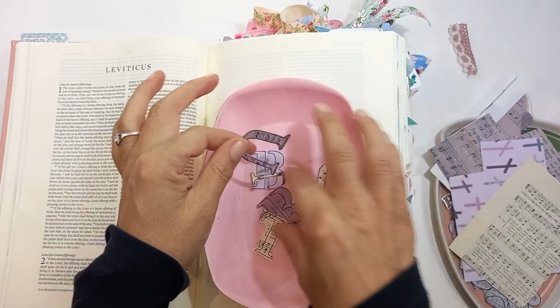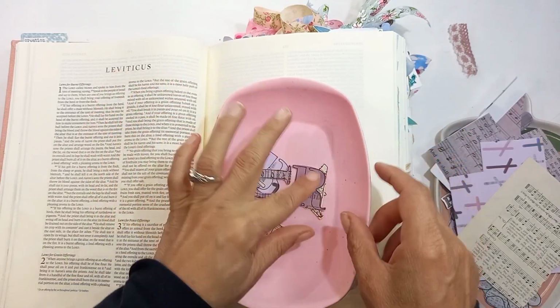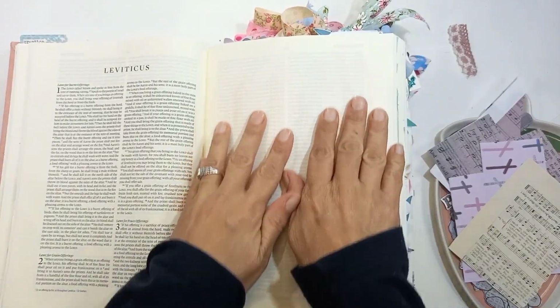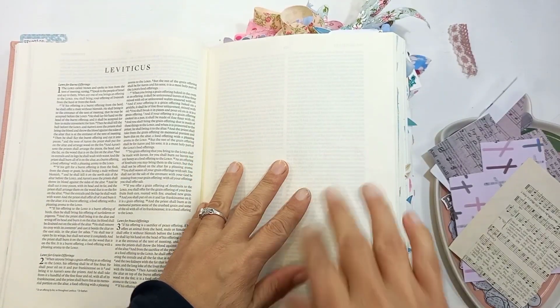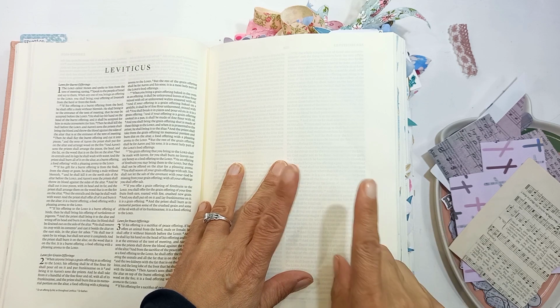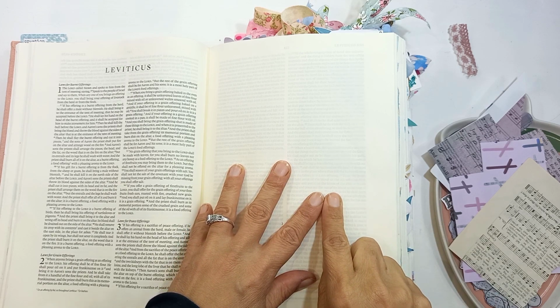Okay, I've done my lettering. I haven't cut it out totally. I'll do it later, closer to when I can put it up. I want to give it a background, maybe do some smoothing. So I'm going to get my watercoloring or my distress oxide inks.